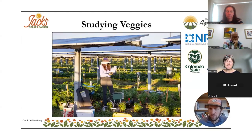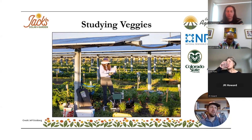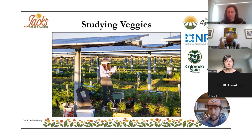So they use machinery, or I guess instrumentation, I should say, to monitor how well the different varieties of crops that are being grown were utilizing the sunlight they were exposed to on an hourly basis throughout the course of the day in the different microclimates that were set up here.